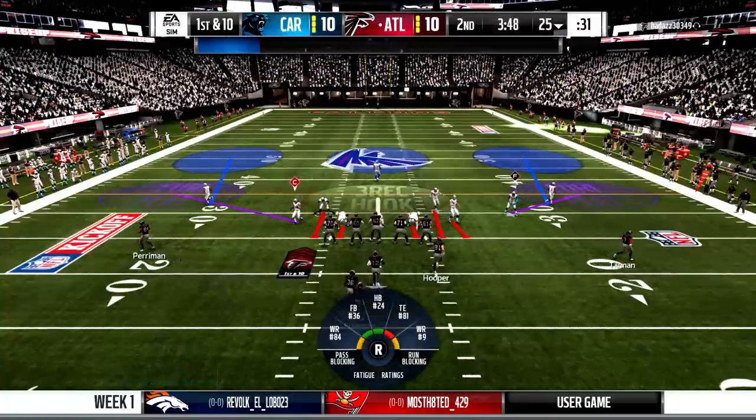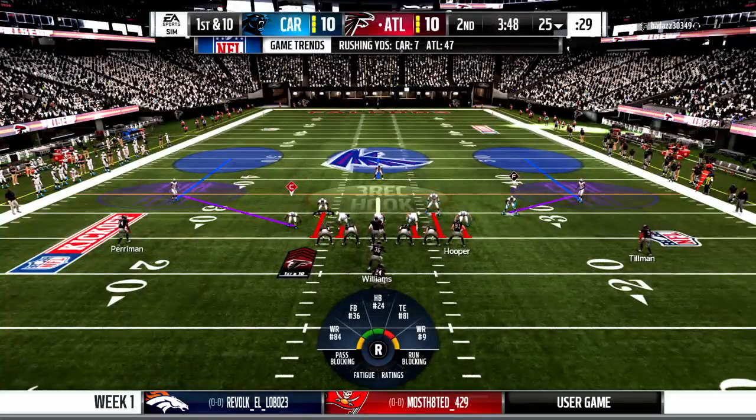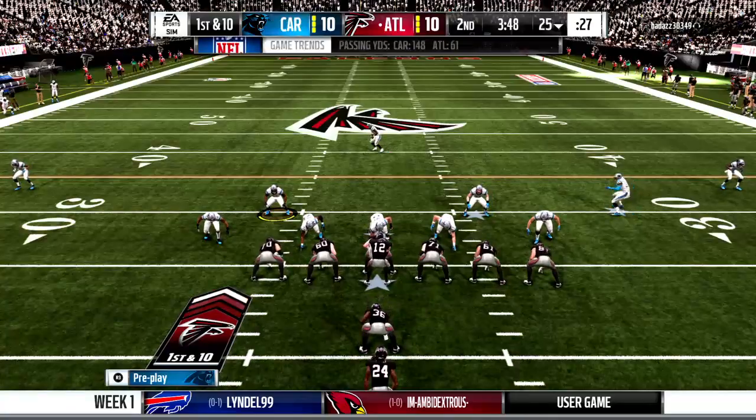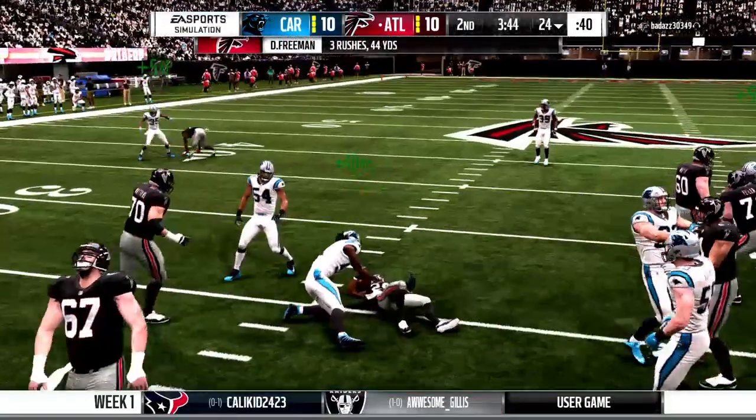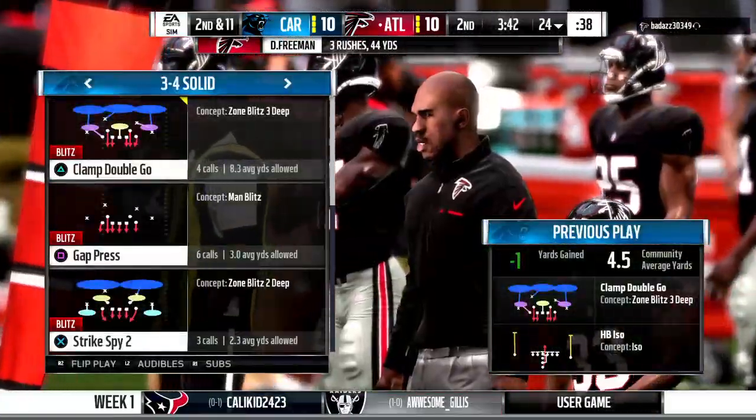But this time on offense, they don't even want to see the field goal kicker trot on the field. They want that ball in the end zone. Yeah, they'll be going for 6. The drive will start with a carry by Devontae Freeman, and he is met quickly in the backfield.